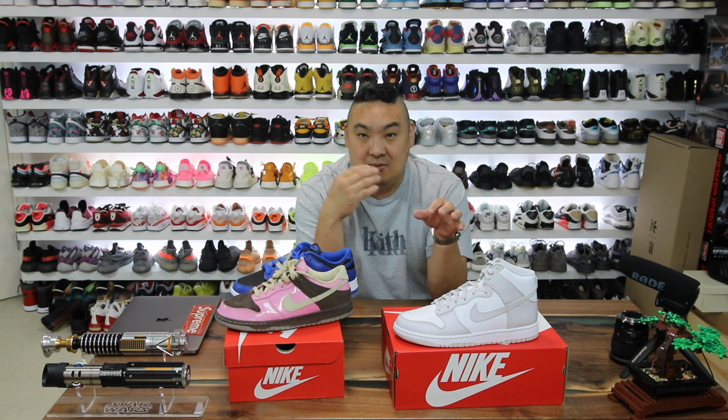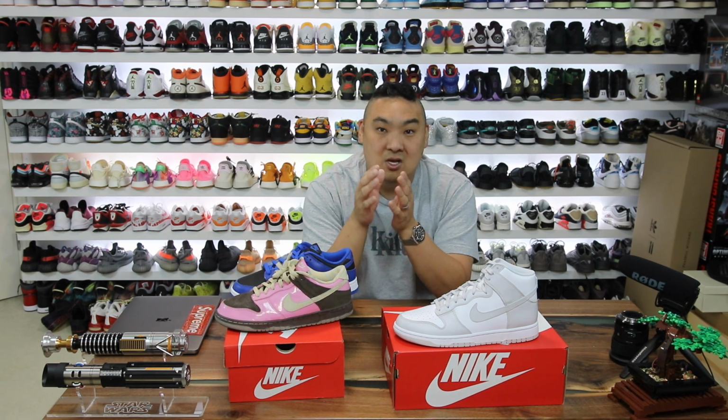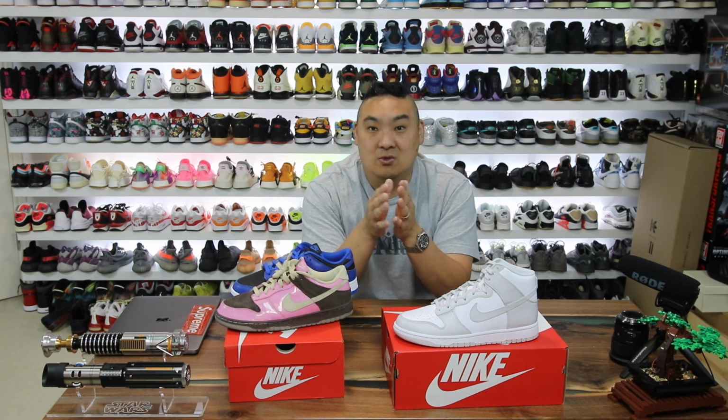The original one was the low top. They retroed a pair with the high top version, inspired after the Tiffany Dunk as well. And they mass produced those in much larger quantities, released them on Nike.com, released them to Nike stores and stuff like that as well. So the quantity was a lot more out there.